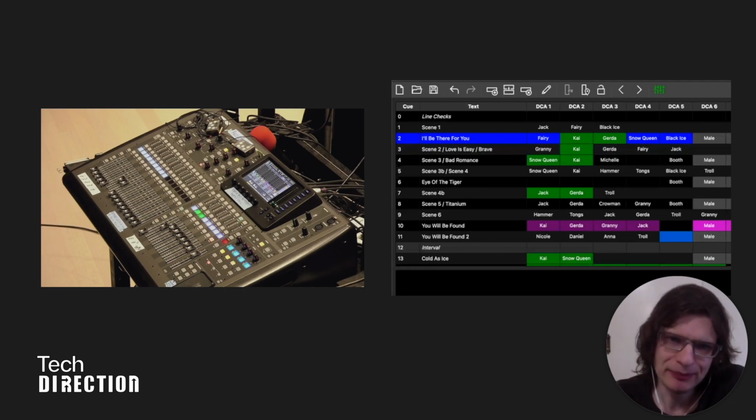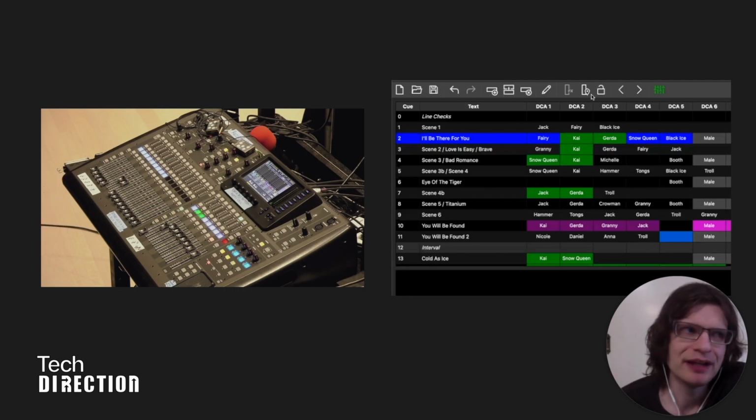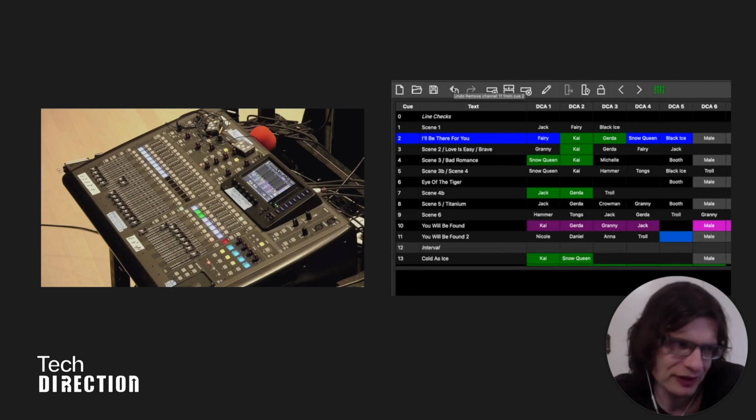Now, because editing's unlocked in TheatreMix, you can mute or unassign DCAs on the console, and they'll automatically be updated in the show file. So we should have here under remove channel 11. Channel 11 was just dumped out of the queue. Maybe they weren't singing. Who knows?